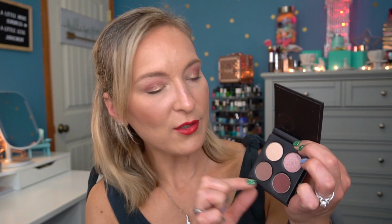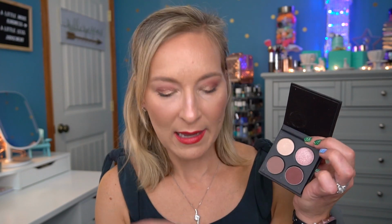So I am going to be playing with this palette very soon because these colors look perfect for fall in my opinion. I think it's going to be a great fall palette, and it's a small palette. Sometimes these smaller palettes are great because they're so color confined. I feel like you have a certain color block that you're working with, and they're great to create an eye look because it's very simple, easy. You don't have to search all over your palette trying to figure out what you're looking for. A very small palette comes in handy, especially if you're on the go and trying to get ready quickly. So I'm going to swatch all these for you.